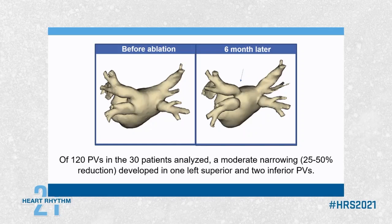The outcome was also very good, with only one recurrence under an off-drug status at an average follow-up of 14 months.